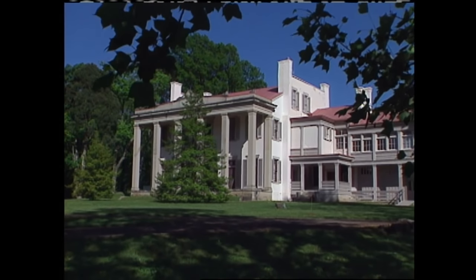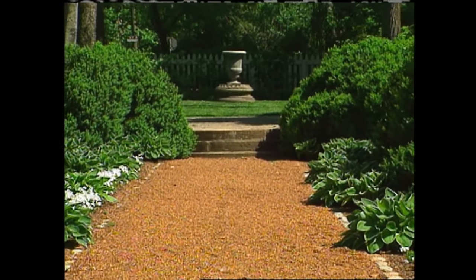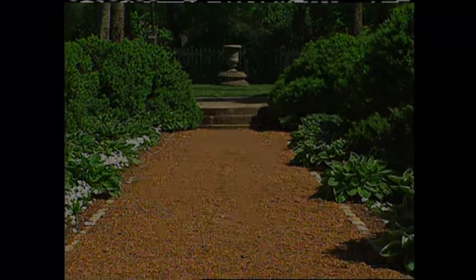You know, I've always had a thing for visiting old homes and gardens. There's something intriguing and mysterious about them. In today's show, we'll visit a fantastic pre-Civil War plantation that's well-rooted in the history of thoroughbred horse racing. And today, well, it's a beautiful venue for weddings and receptions.